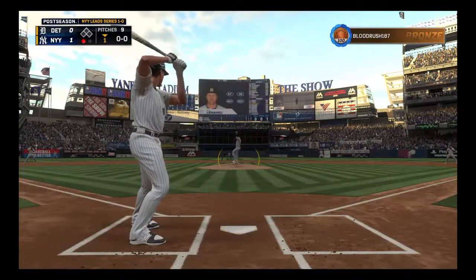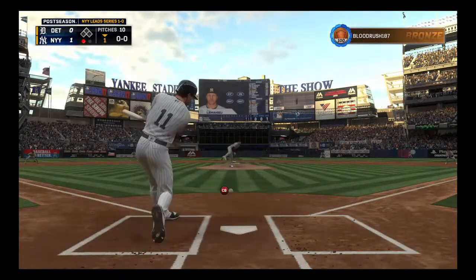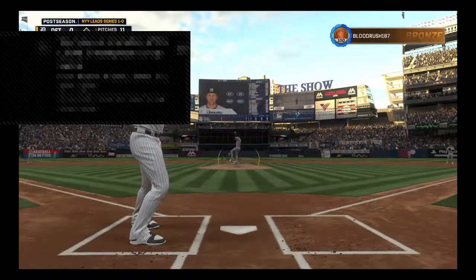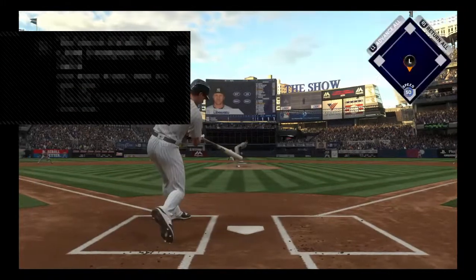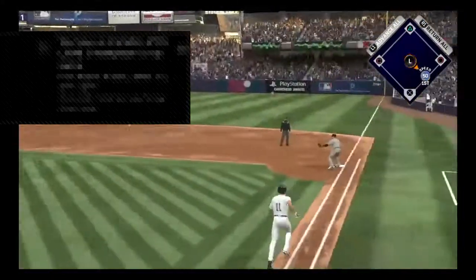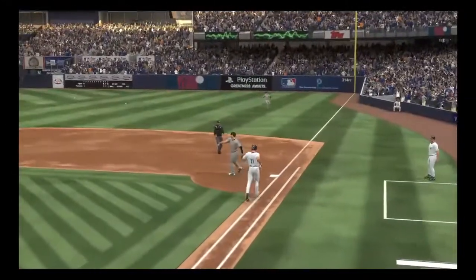Batting third, second baseman. Here's the first pitch to him. Ball 1. From the windup, the 1-1 pitch. To third, to his left, McNeil. Throw gets him. 2 down.